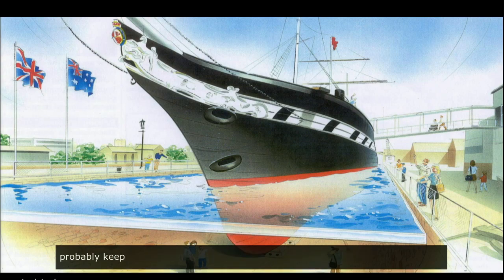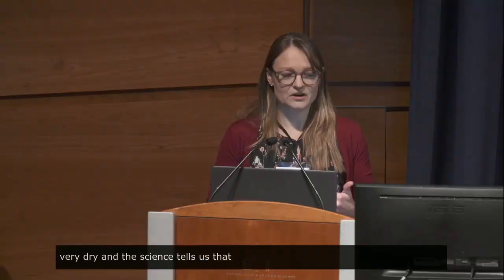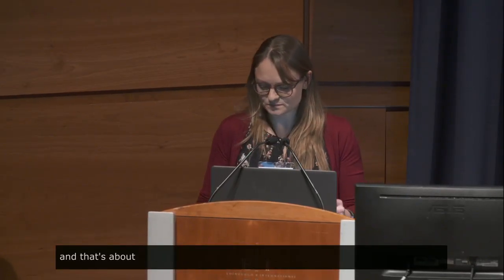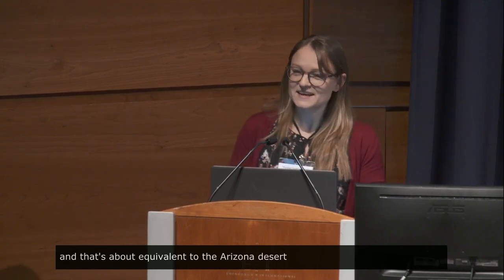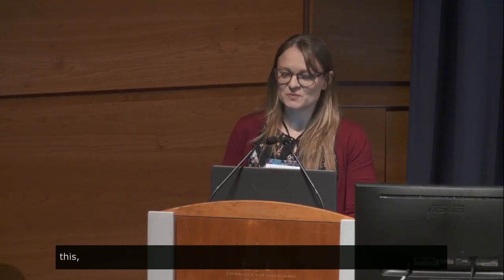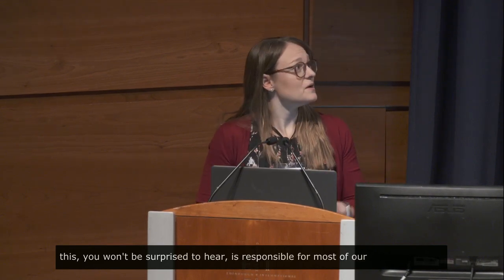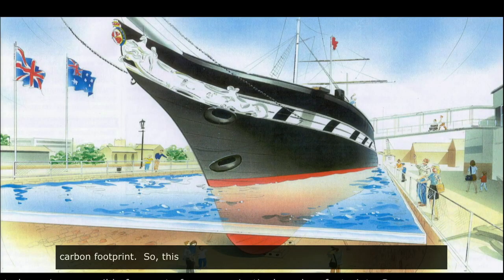So instead, we conserve the hull by keeping it very, very dry. And the science tells us that 20% relative humidity should be our target. And that's about equivalent to the Arizona desert. Now, the system which does this, you won't be surprised to hear, is responsible for most of our organisation's carbon footprint. So this picture shows how it works.